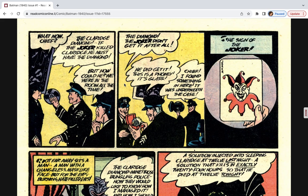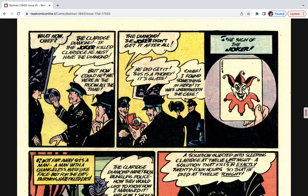And when the police are just astounded at how the Joker is getting away with this, they notice that the diamond has been replaced and he has left his calling card. That's right, his famous Joker's card.